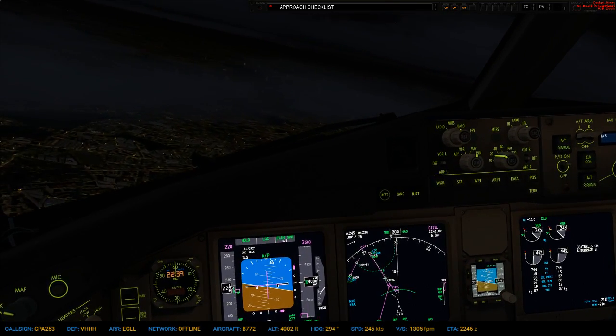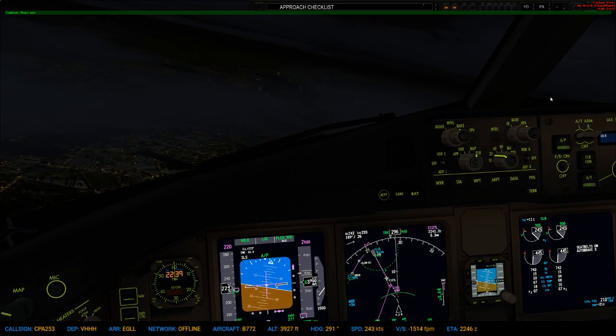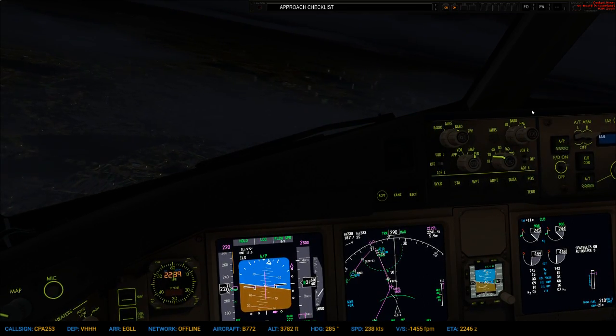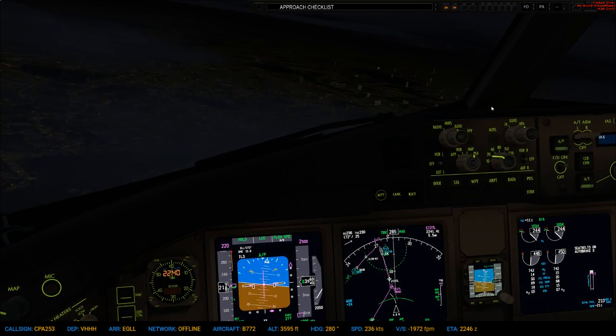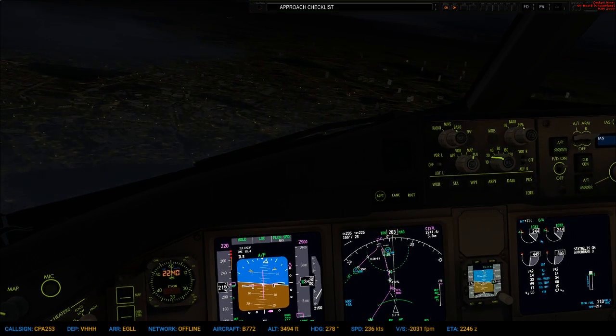Flaps 1. Flaps 1. Speed checked. Flaps 1. Glide scope capture. Localizer capture. Localizer capture. 1000 feet to level off. Check.